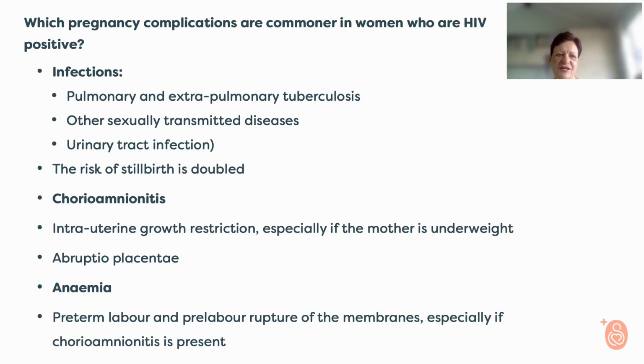When we come to the question, which pregnancy complications are commoner in women who are HIV positive, I think we have talked about the first group of infections. They are the opportunistic infections that we have talked about, and specifically we've said pulmonary tuberculosis is the one that we are quite on the lookout for, and then also other sexually transmitted diseases, because we've said they also increase the viral load of HIV, and then also urinary tract infection.